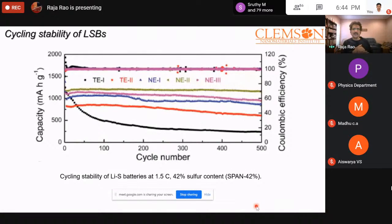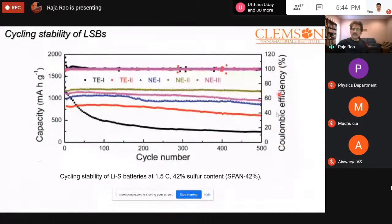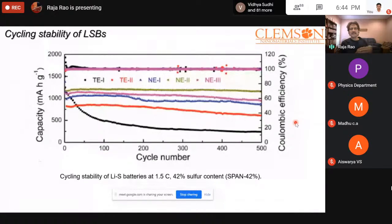So let me show you why NE2 turned out to be the best. Here I'm plotting the amount of charge that it stores, and this is the number of cycles. This data goes up to 500 cycles, a pretty decent number of cycles. And then you're seeing another new terminology here, Coulombic efficiency. Coulombic efficiency is very simple. Basically, it means the ability of charge to go back and forth and not get lost.